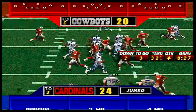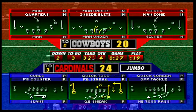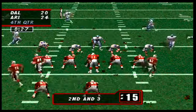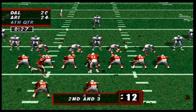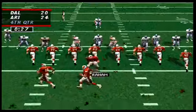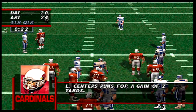Timeout. Called by the defense. That's their final timeout. Number 96 with the tackle.